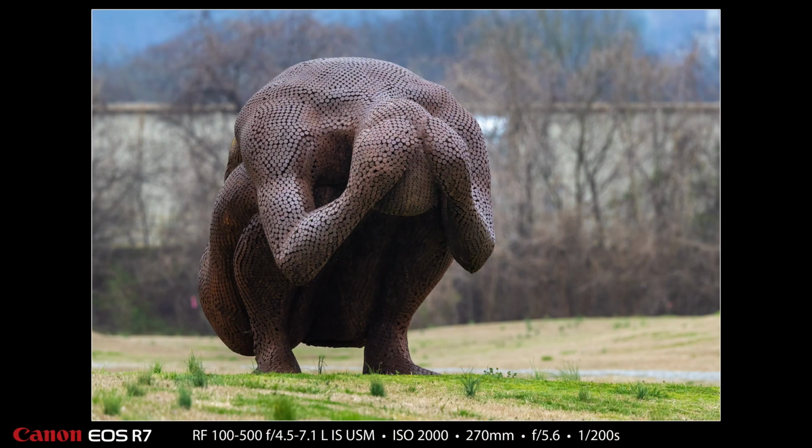While I was walking around the sculpture fields looking for compositions, I was also carrying the R7 in my hand with the 100 to 500, and I was looking for birds to photograph, and I made this photograph of this sculpture with the R7 and the 100 to 500. Got a lot of compression, I really like it. And this is by Jason Kim's, and it's called Least Amount of Space, which I guess the sculpture is trying to get into the least amount of space.